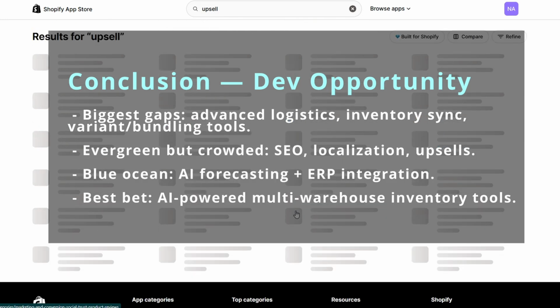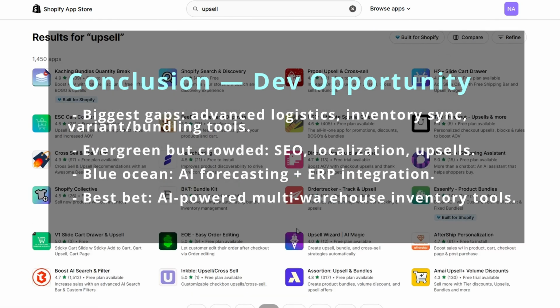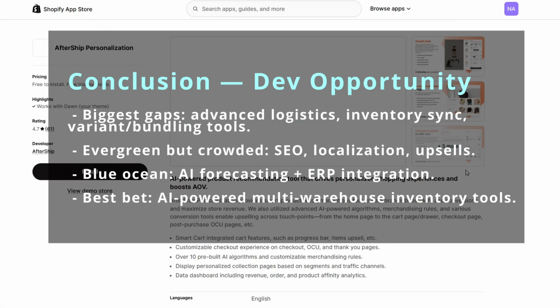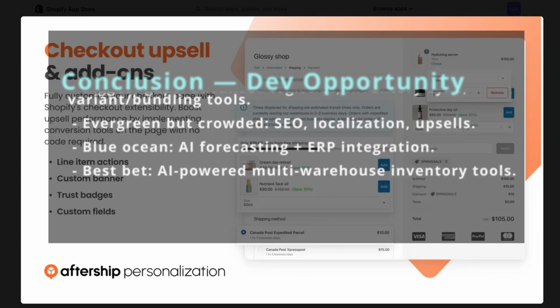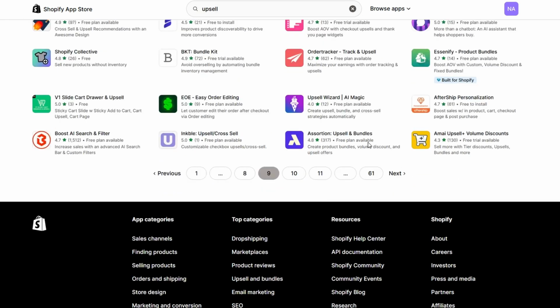If you want a balanced bet, inventory management with forecasting. Medium complexity, clear ROI, scalable from MVP, alerts, to advanced AI predictions. My pick for you, inventory management/forecasting. Why? Matches API integration skills. Universally needed, every store tracks stock. Easy entry, start with low stock alerts, expand into AI demand predictions. Works for both small merchants and enterprise.